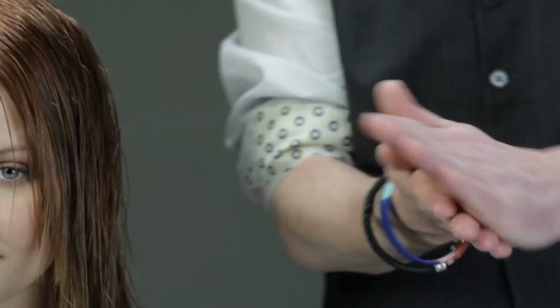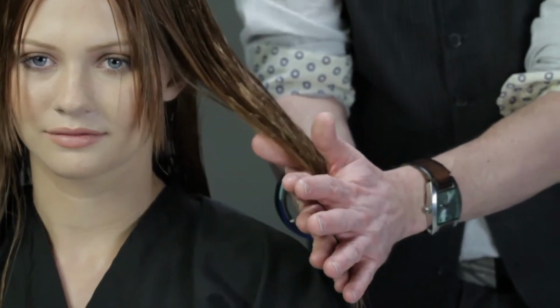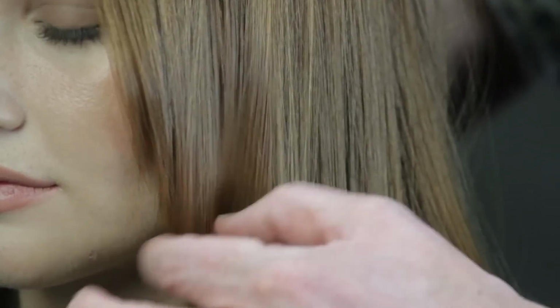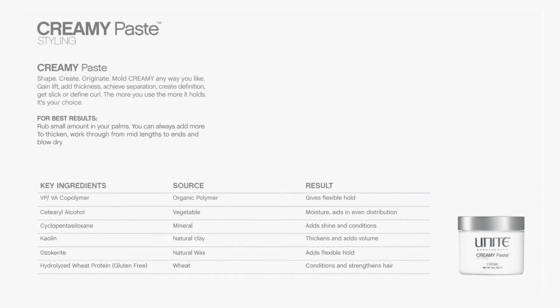How does it do that? It has an ingredient in it called kaolin, which is the finest china clay that you can get. Putting this in the hair when the hair's wet, with the natural silicones in here, will create that separation and definition, but with shine. When you work creamy paste through dry hair, you'll get a slightly different effect. You'll get more of a dull, matte finish, but you will still have the separation, definition, and that chunky feeling.